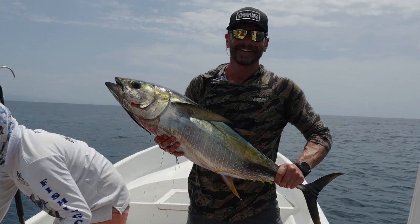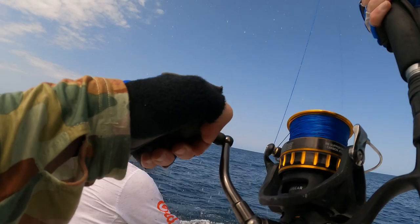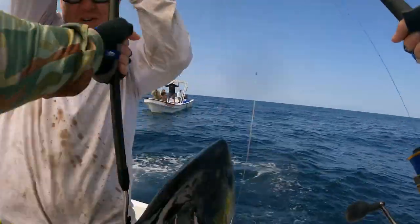This is my first tuna. Tip up! Woo! Yes! Woo!